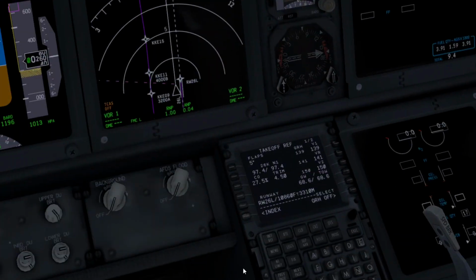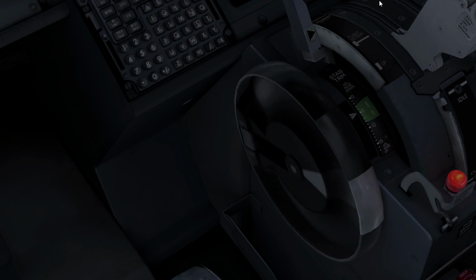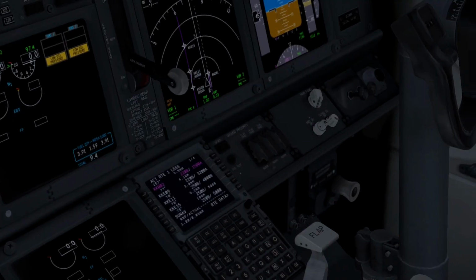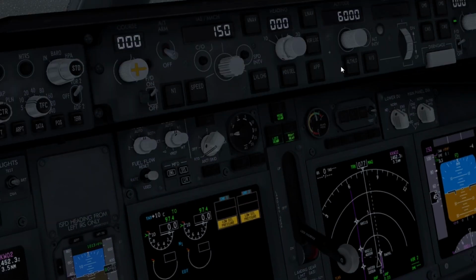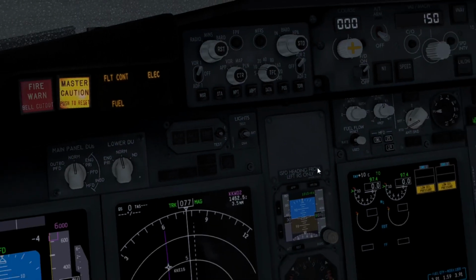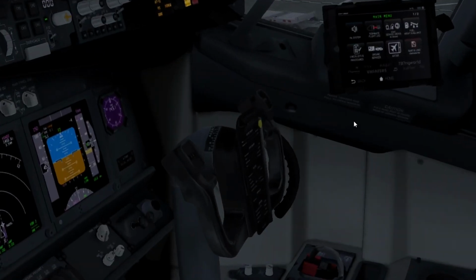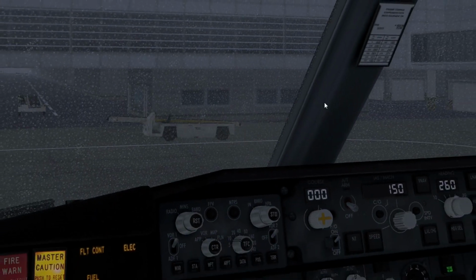If we put that on the legs page and not on the takeoff page. Trim today is 4.5 units, so about there will do. Where are we here now? So we're pretty much on schedule. The runway heading is 260. 260, yeah, check on that side. And the QNH at Gatwick is 1011. 1011 set on that side, and 1011 set on that side.